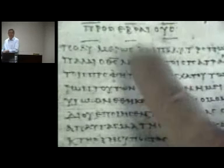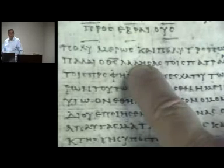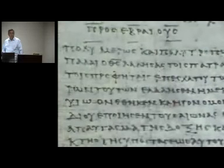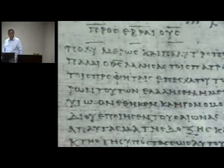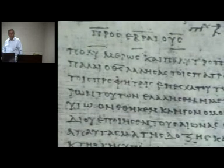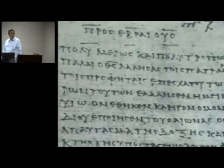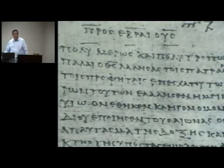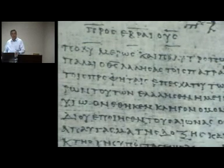Now, I don't know about you, but that's kind of cool to me. Here our modern Greek New Testament says the same thing that some obscure Christian's New Testament said in the 200s. See what I'm saying? Now let me say this. This is not a matter of faith. This is a matter of hard scientific evidence.